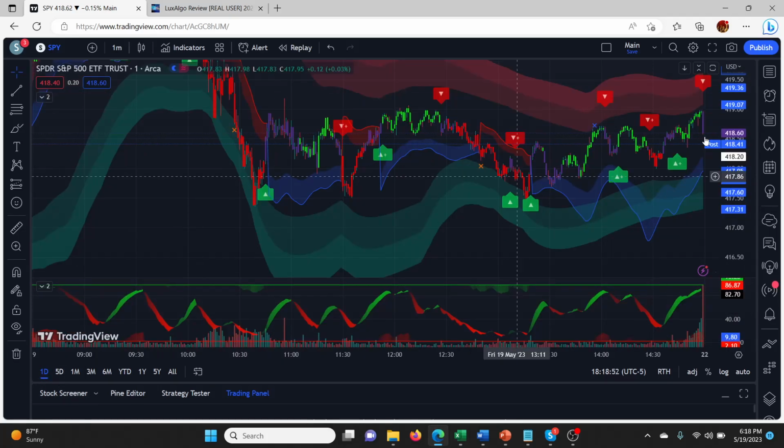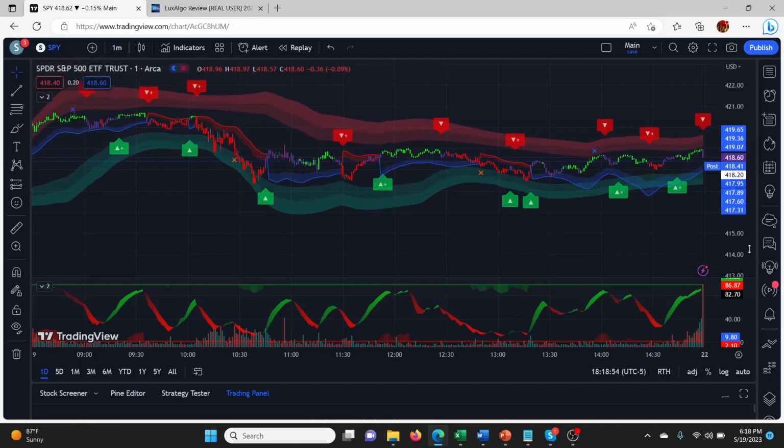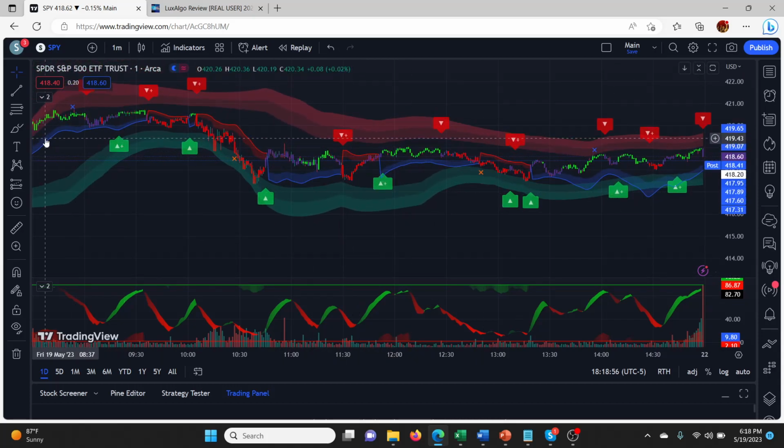This is one day. I'll just kind of zoom out a little bit so you can see. So this is the start of the day, Friday over here. And so we had this kind of down sell and then just kind of flat up and down. So not the best day for Lux Algo in general. Sure, you had this nice sell off and it did catch that. You can see it caught on this signal right here. It caught that. But this chop is really hard for Lux Algo.